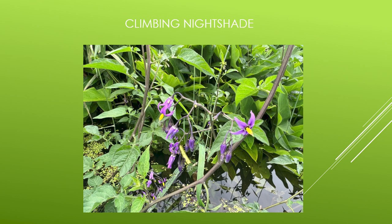Now these are kind of fun. So here we're back into the vines. This is the nightshade, and this is the climbing nightshade. Now, there are a number of nightshades, and apparently the black nightshade, that's the deadly one, that's the one that's super poisonous. But this is also poisonous, and it contains solanine and dulcamarine.